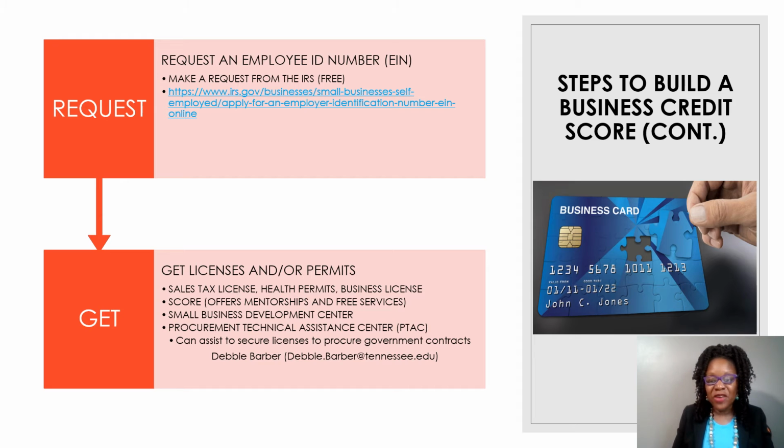The Small Business Development Center is another valuable resource, and they will also help you with all types of resources as it relates to small business. I wish I had known about all these resources when I first started out several years ago. Trust me, it would have made things a lot smoother.